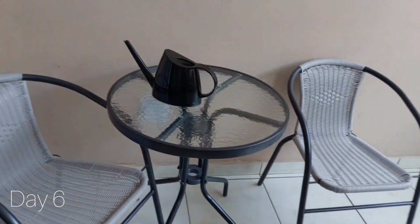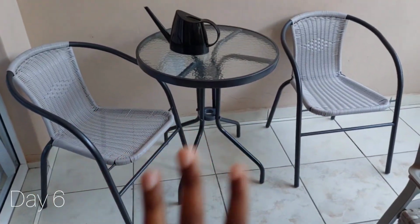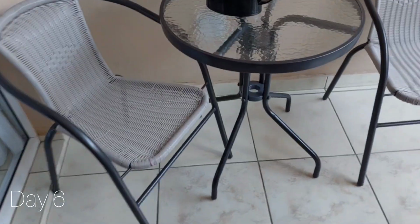So I just swept the balcony because I need to shoot this and make sure I have content to post. Now I need to go to Builders to get one more thing I think I need. I did mention that I wanted to add a mat, but I don't think it's realistic right now, and the main reason is because it is so windy and it gets dirty easily.